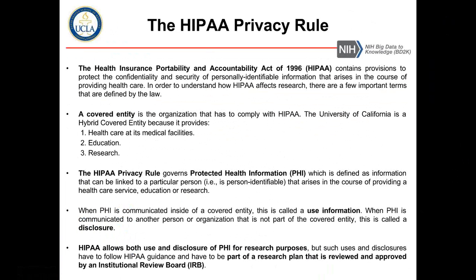In order to understand how HIPAA affects research, there are a few important terms that are defined by law. So first we have the covered entity, which is the organization that has to comply with HIPAA. In this case, that is us as a center related to UCLA. The University of California is a hybrid covered entity because it provides the three aspects that involve patient information. So we provide healthcare, we provide education and we provide research.